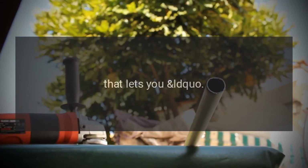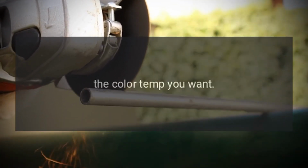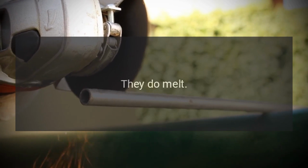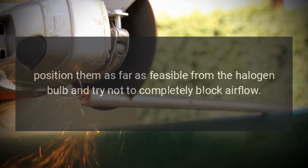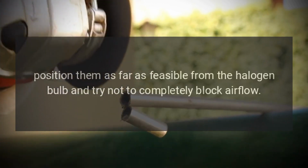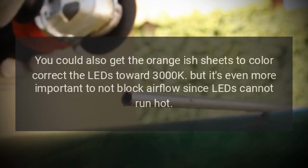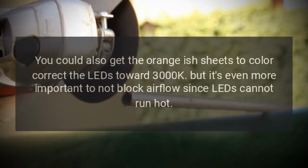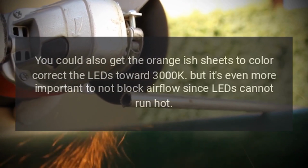That lets you "dial in" the color temp you want. They do melt. Position them as far as feasible from the halogen bulb and try not to completely block airflow. You could also get the orange-ish sheets to color correct the LEDs toward 3000K. But it's even more important to not block airflow since LEDs cannot run hot.